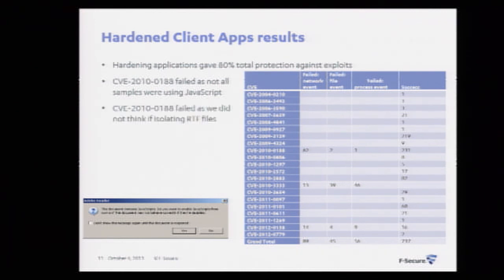The second one was, sorry, I have a typo here. It's actually 2010-333, which is an RTF parsing vulnerability. So you notice that I have the same CVE in two of these. I have to provide an updated version of the slides to Virus Bulletin. So, this is an RTF parsing vulnerability.